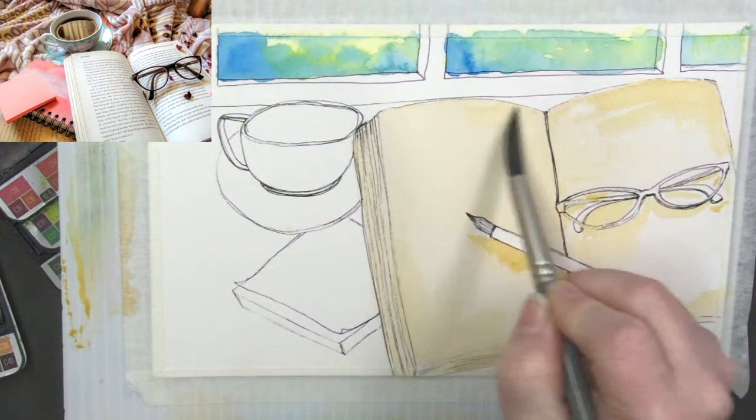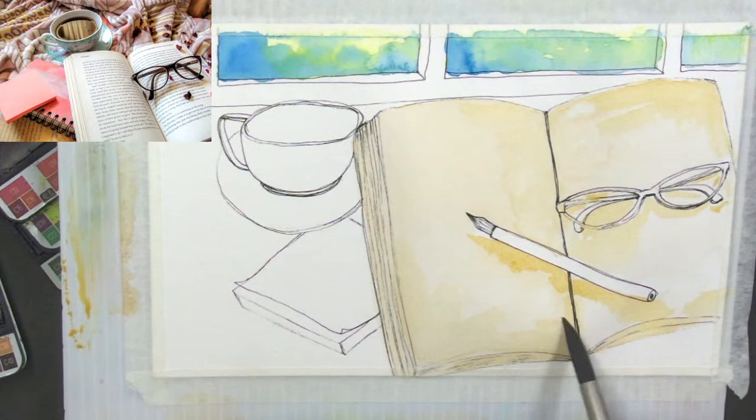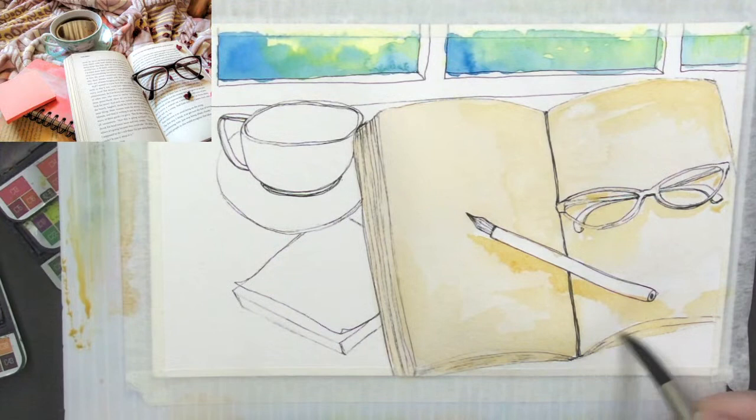Remember, doing creative stuff is important. Actually, doing something creative helps to build your immune system because it releases positive hormones in your brain.